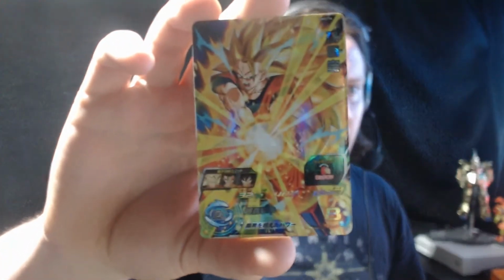So, inside, I think it's all the same card you get. I don't think there's any random chance in it, because it looks like the one that's on the front of the pack. Or is it? Yeah, it is. So we've got a nice little Super Saiyan 3 Goku. And some nostalgia from the days where I opened packs of cards.